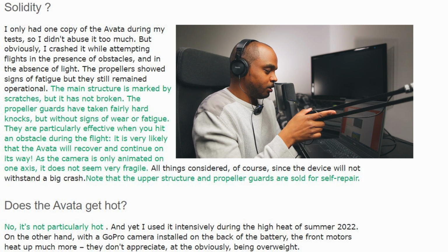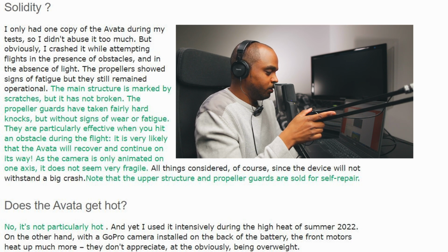Does the Avata get hot? No, it's not particularly hot, and yet I used it intensively during the high heat of the summer 2022. On the other hand, with the GoPro camera installed on the back of the battery, the front motors heat up much more. They don't appreciate it.